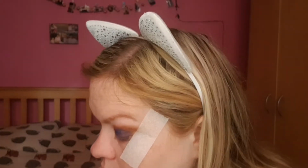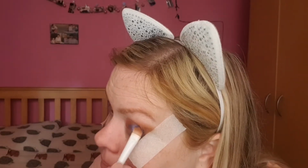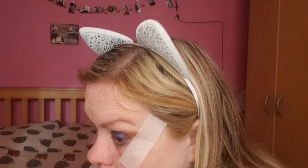So I'm just going to go over all of what I've done basically with this shadow. And then I'm going to add the other glittery, coppery shade that I put on the inner part of my eye back into the look somehow. But that just wasn't working for me. The two sort of merged together. Didn't look right at all.